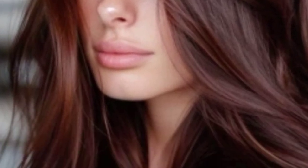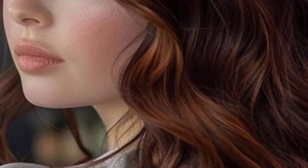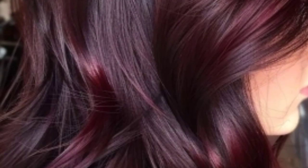Subtle rose gold highlights interwoven with reddish brown for a delicate shimmering effect. Dark reddish brown hair with vibrant red peekaboo highlights hidden underneath for a surprising pop of color. A blend of dark brown with hints of red wine, giving a rich deep color. A mix of brown and burnt copper for a rustic earthy vibe. Tiny flecks of gold highlights scattered throughout reddish brown hair for a sun-kissed sparkle. These unique variations add a special twist to the classic reddish brown, making your hair color stand out.